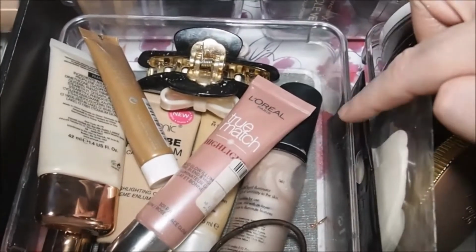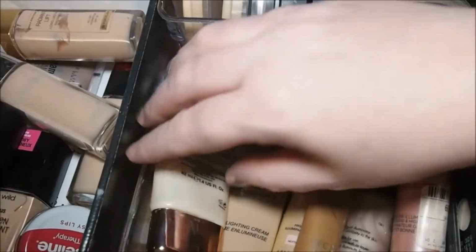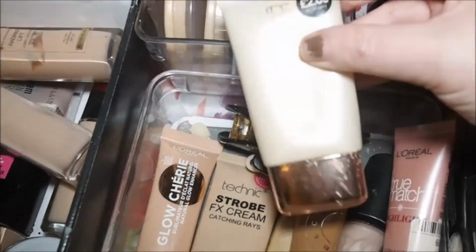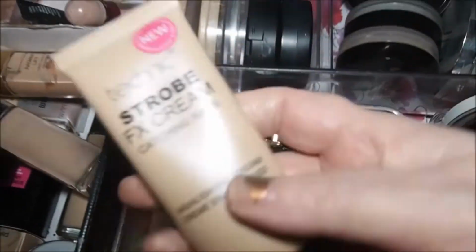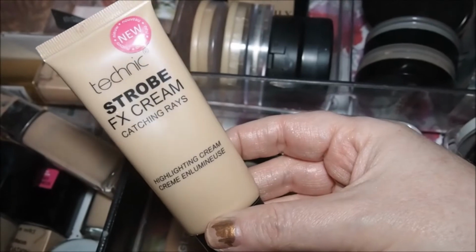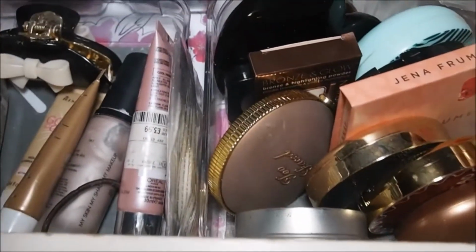Then we've got illuminators here. So which one's up next? Don't think I've used this one in a while. What's that one behind it? Right, so we'll use this Technique Strobe FX in Catching Rays. We'll go to bronzer next. So what have we got here?